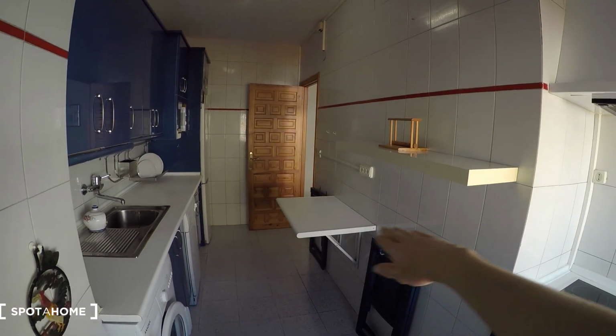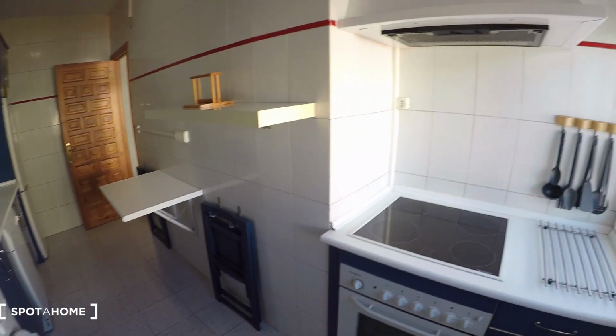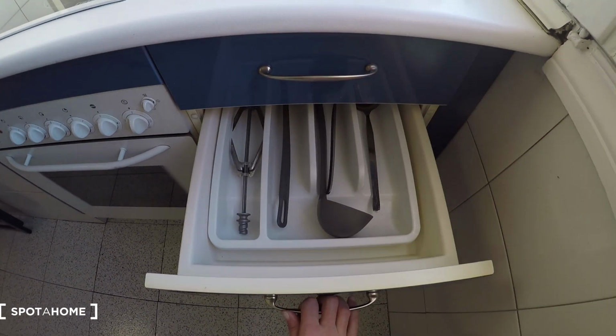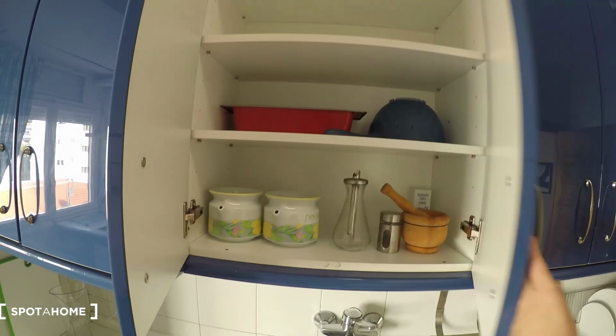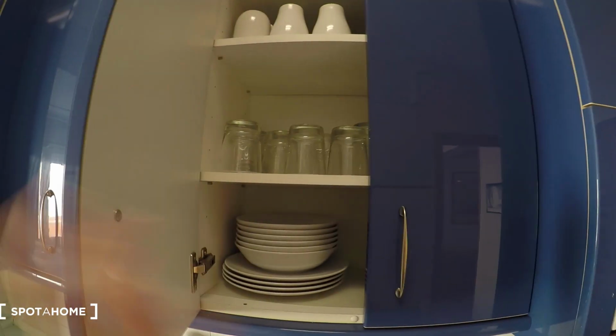We have some shelvings and a folding table and folding chairs for eating here, quick breakfast or lunch. And as I said, it's fully equipped. You see we have catering here, here as well. We have cupboards with a lot of space. Here is the heater for the water, and check the space and all the kitchen stuff that you will find when you come in.